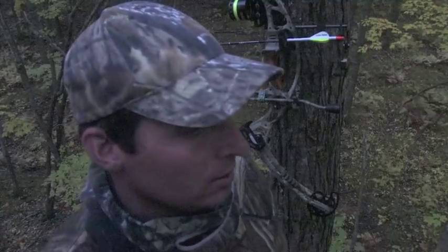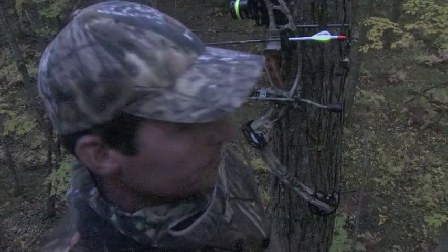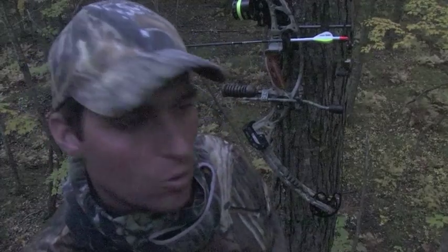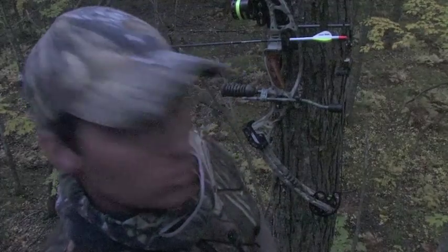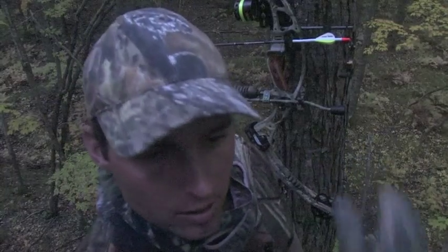Shooter buck that we're sitting in here for, the Twin 10. Came out and he's raking his antlers in the tree over here. Problem is there's so many oak trees in here. They went to those over there, feeding out there. I lost them behind this thick stuff. But I'm sure they're angling out to the hayfield right now.